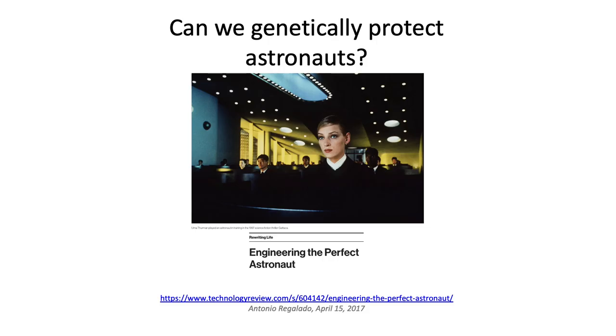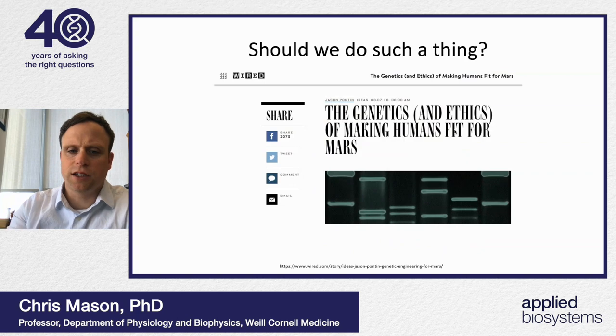And so we have to think about really interesting questions. For example, can we physically and pharmacologically, but also genetically protect astronauts? That's really, I think, an intriguing question. But it also begs the question, well, should we do such a thing? What are the ethics of actually modifying humans to get them ready for another planet?